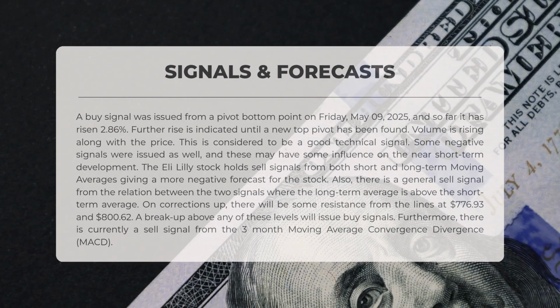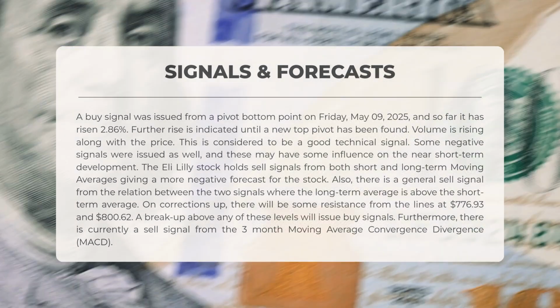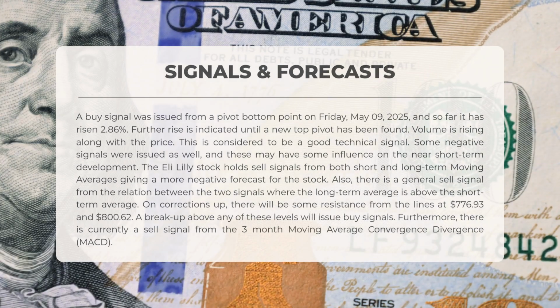The following signals have been identified for Eli Lilly. A buy signal was issued from a pivot bottom point on Friday, the 9th of May, 2025, and so far it has risen approximately 2.86%. Further increases are indicated until a new top pivot is established. Volume is rising alongside the price, which is regarded as a strong technical signal. However, some negative signals have also been issued, which may impact short-term developments.